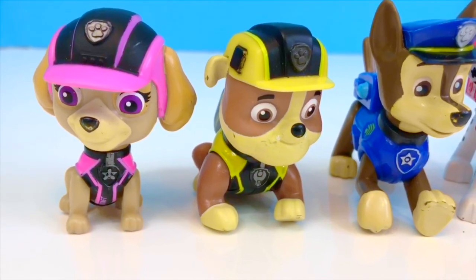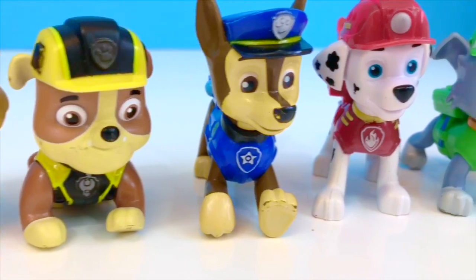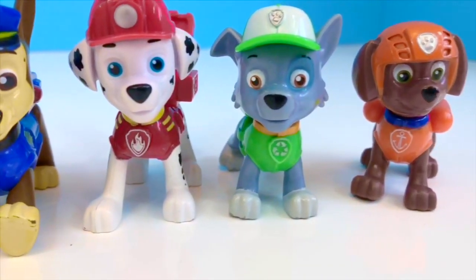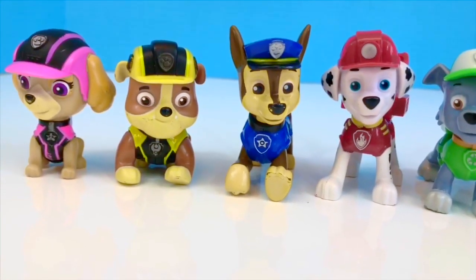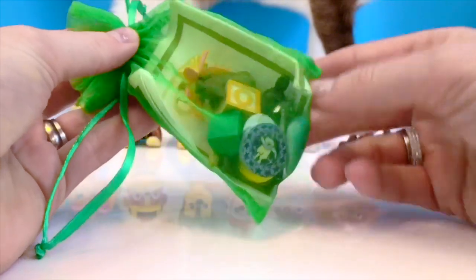Hello and welcome to Tiny Treasures. Today we have Sky, Rubble, Chase, Marshall, Rocky, and Zuma from our Paw Patrol toy collection. We here at Tiny Treasures love playing games, don't we, Tiny Treasures Mini? Yeah. Do you remember this game?